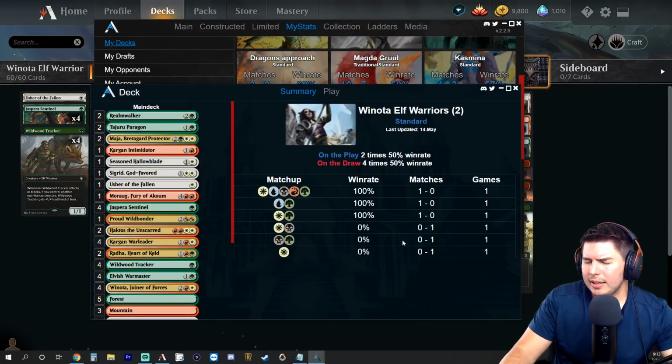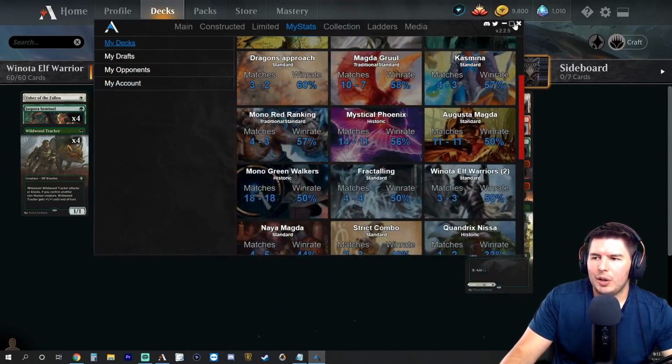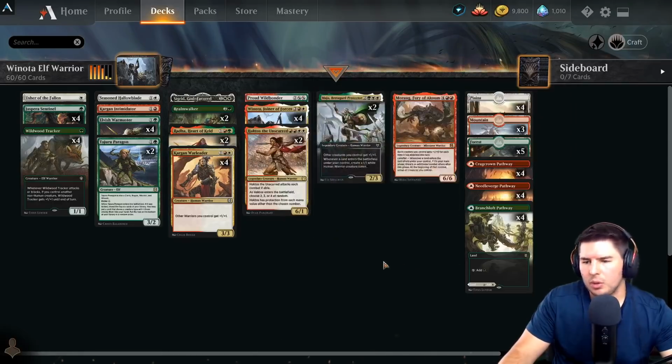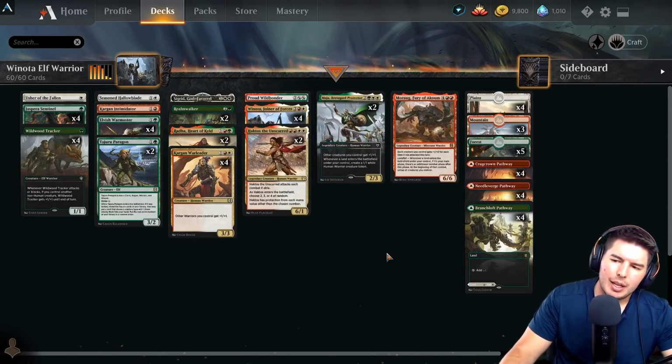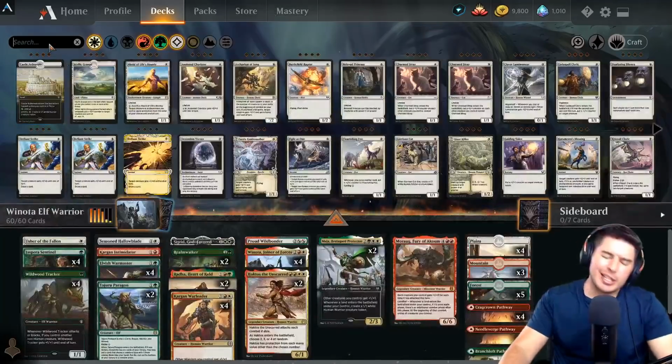Yeah. The deck was good. Basically you win if you get Winota, you don't if you don't, and you have to have Winota and things to swing in with to get it going. So that's the main combo. So the typical Boros deck is, I think, a little bit more consistent.